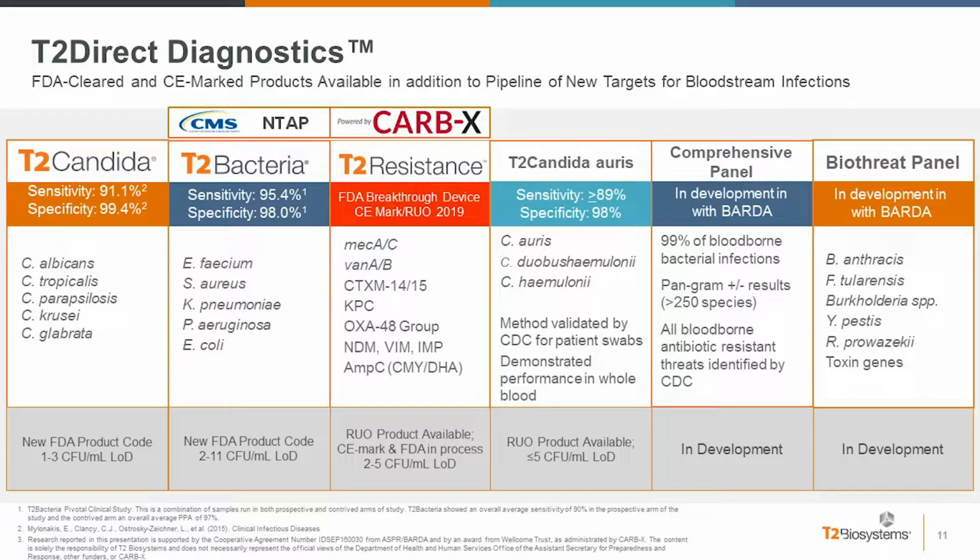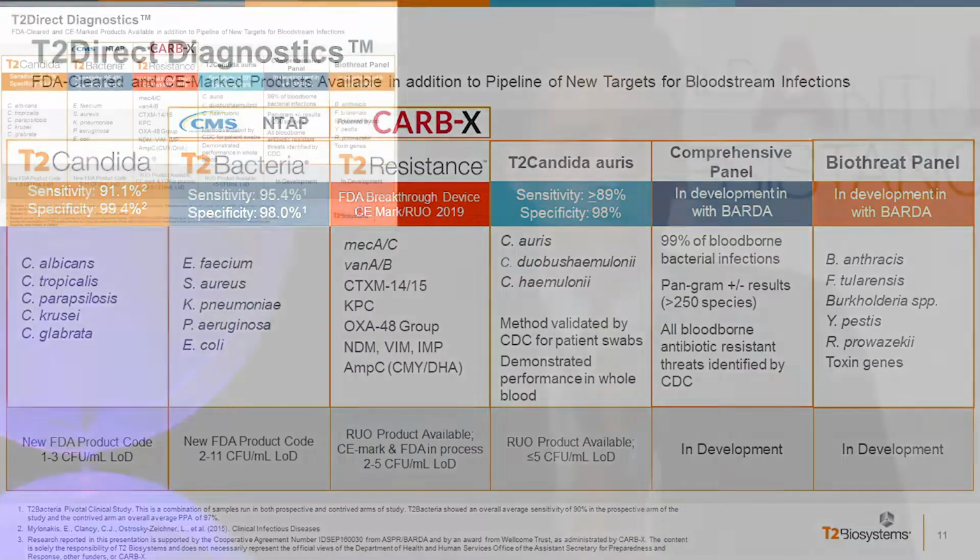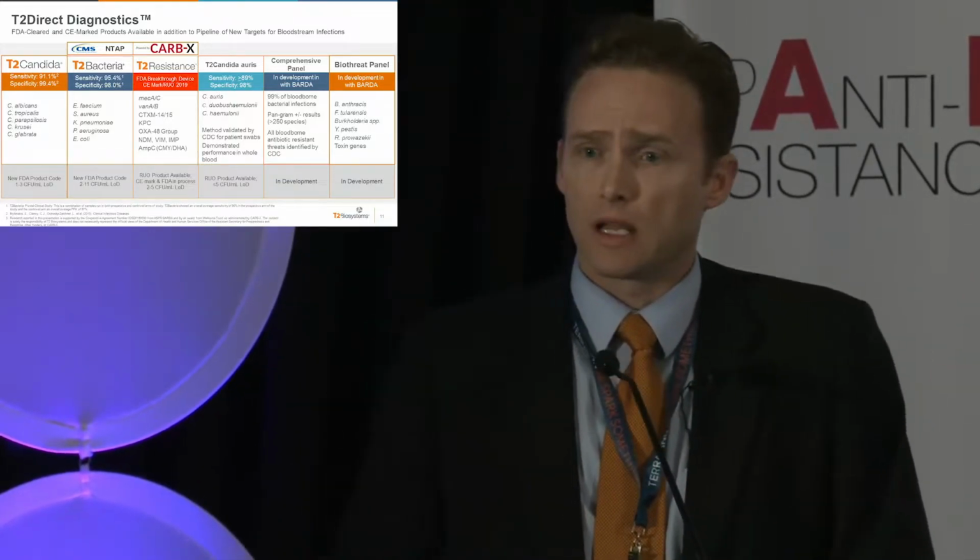bloodstream infections. We have a Candida auris panel that's available. It's a research use only panel. There's several institutions outside the US that are now using this and stockpiling it for the outbreaks. It's used for patient surveillance. It's a nice paper that was published by the CDC using this panel. And then there's 2 other panels that are in development. Rick Bright mentioned us yesterday, one that's a comprehensive panel for all bacterial bloodstream pathogens, and then another one that's a biothreat detection panel, all with the same attributes in terms of sensitivity, specificity, and turnaround time.